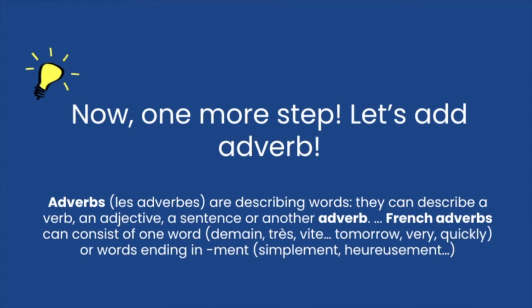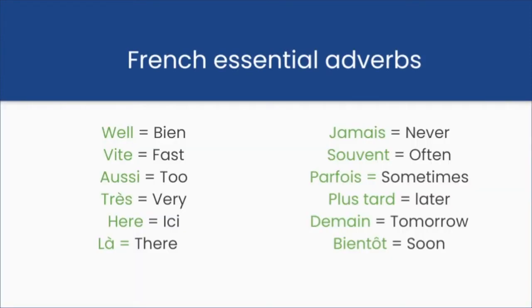So let's look at some of the French essential adverbs here. Well, bien. Vite, fast. Aussi, to, or also, or as well. Très, very. Ici, here. Là, there. Jamais, never. Souvent, often. Parfois, sometimes. Plus tard, later. Demain, tomorrow. Bientôt, soon. All right, I went a little fast, but I really want you to take a minute to remember them.